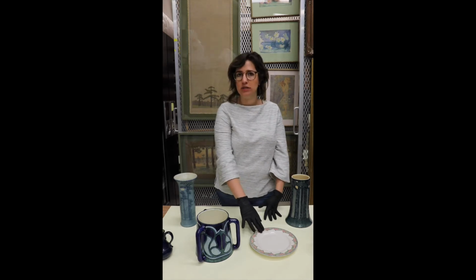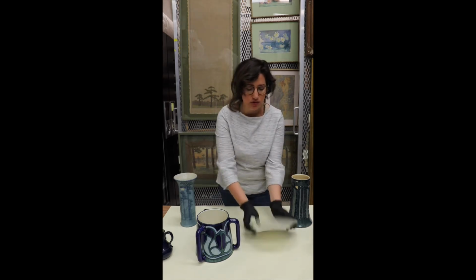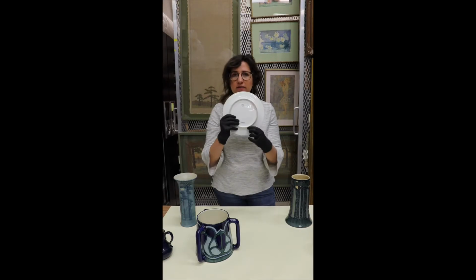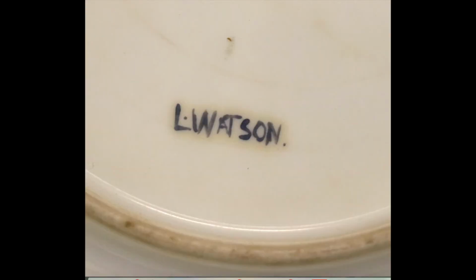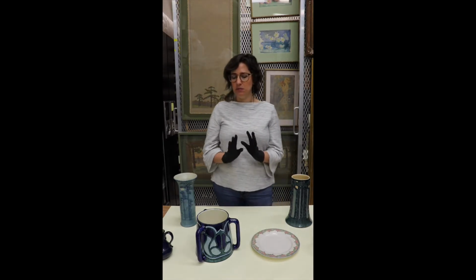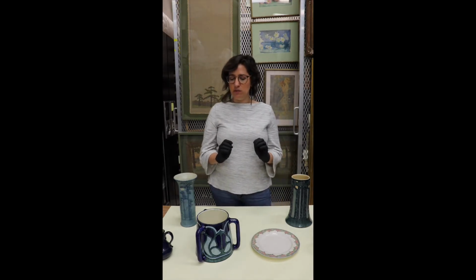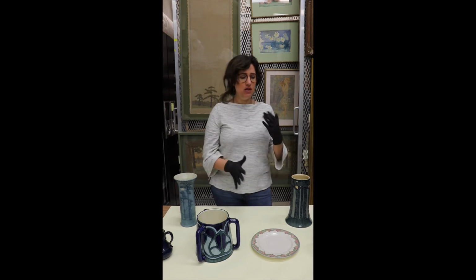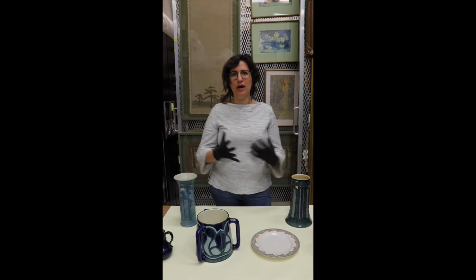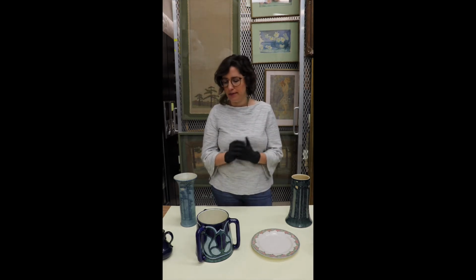Now this is porcelain. Again, I'll show you the back. We can see that there actually is a stamp here that indicates this is a piece of porcelain from France. But we have a signature of the artist, and that would have been the student who would have applied this design. So that's just to give you a little bit of background, not so much what's happening at Newcomb, but really that foundation of where they're coming from and how we're starting this pottery program here.